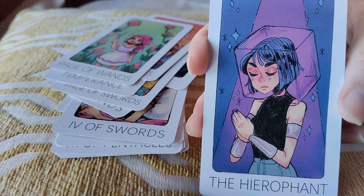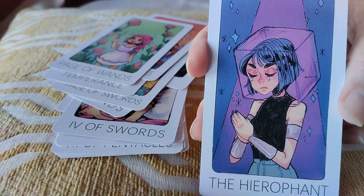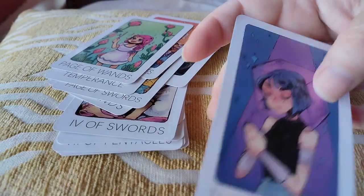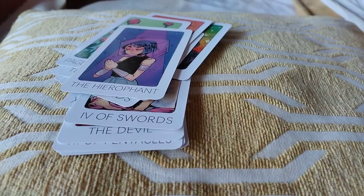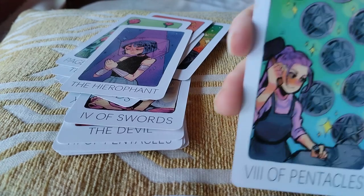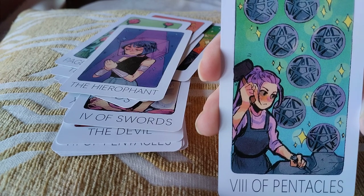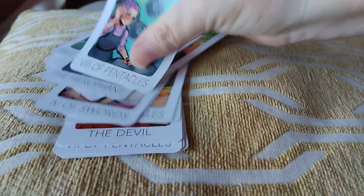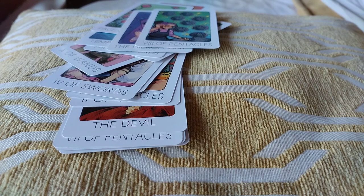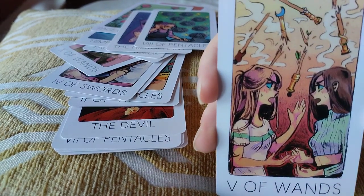I don't know why her head is inside this block. I really wish there was a guidebook. Eight of Pentacles. Five of Wands.